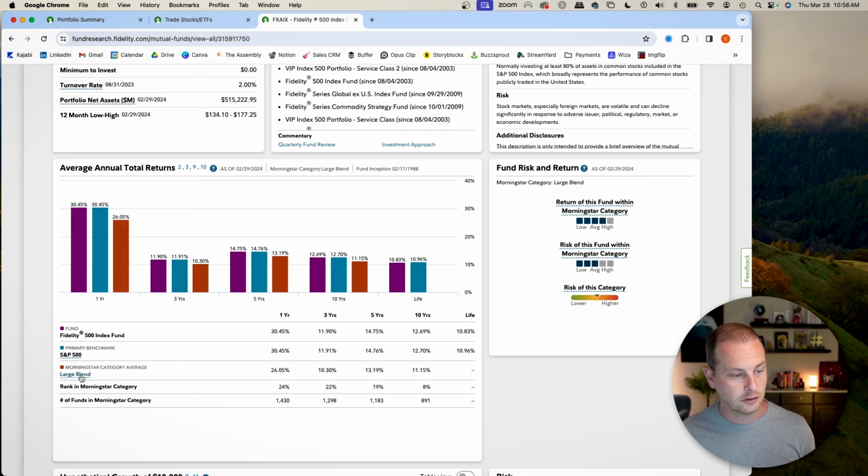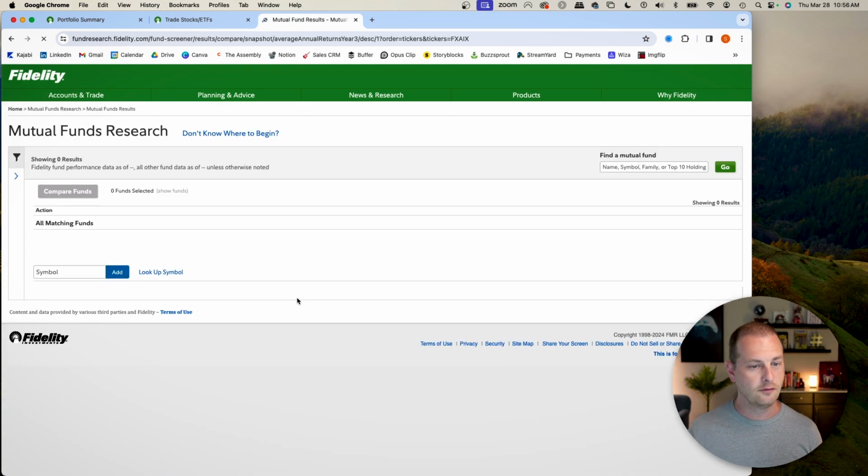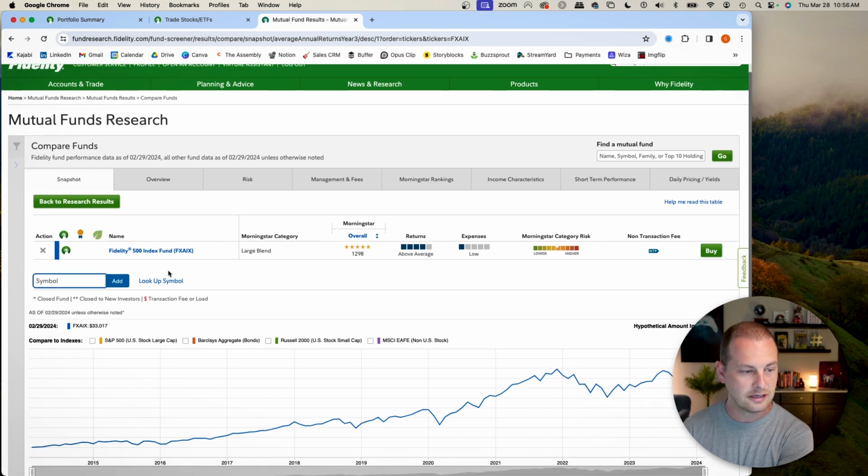There's another fund they have called the Large Blend. It's outperformed this pretty much every single year. So it just gives you a little bit of an idea. It tells you it's primarily 30% IT stuff, and almost everything's based here in the US. So this is just one way that you can do it. There's also a cool compare feature. If you're looking at a different fund, you can type it in and see what the historical trend has been versus other ones. It's a good way to just do some basic research.